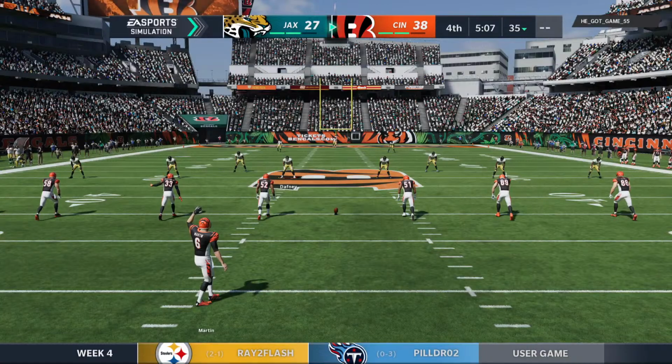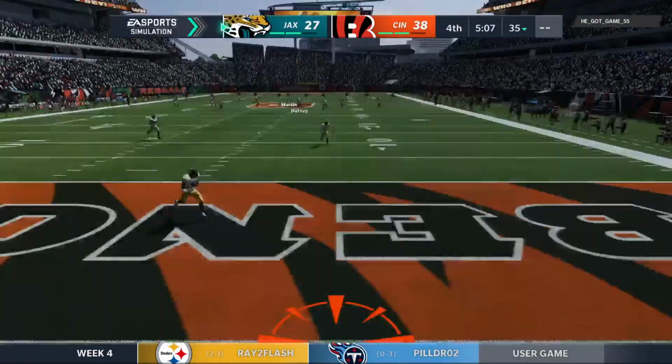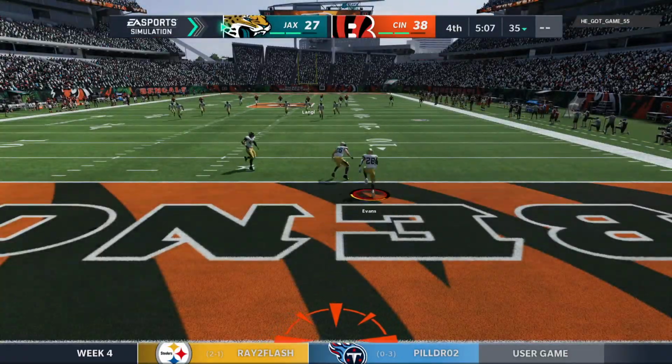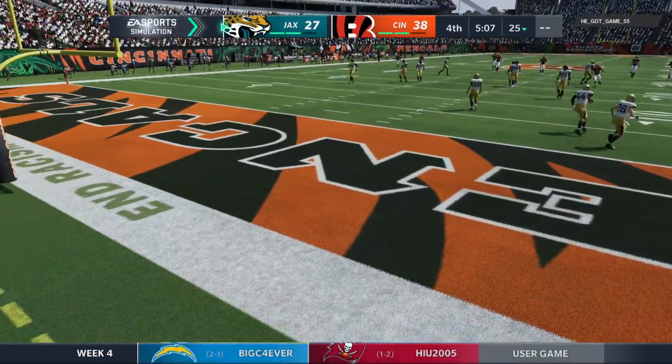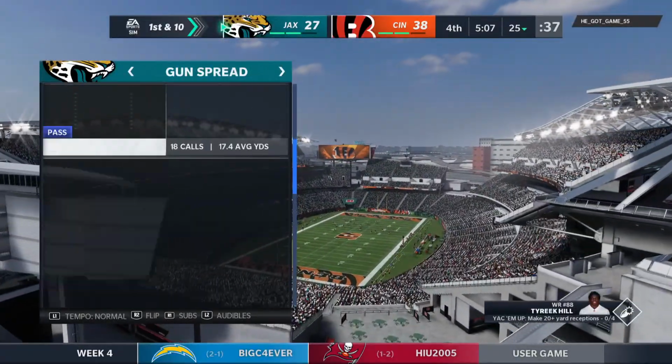Sam Martin set to kick off. So after the touchdown, Martin now on to kick this one away. And this will be a touchback as that sails over the end line. Their own 25-yard line.